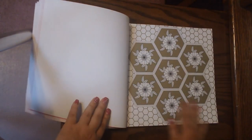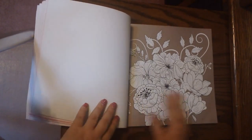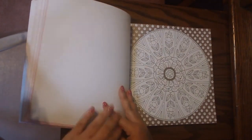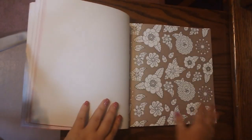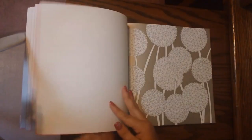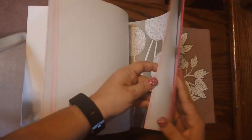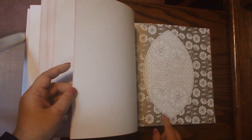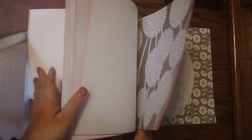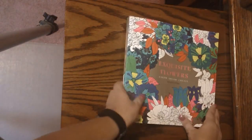Now some of the designs in here are really easy. Some in here are a little bit more complicated, and there's a lot to do in here. So I mean, look at that. You get some mandala styles a little bit. So these are flowers. So if you like coloring flowers, this is going to be right up your street. Okay, so just a couple more of the pages in it. Again, I will do a flip through of this book if you so choose, but I like this book. I'm going to really seriously enjoy coloring in this book.